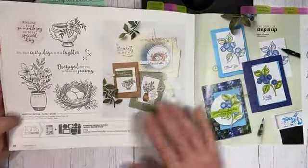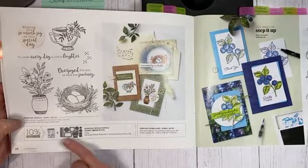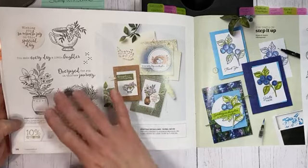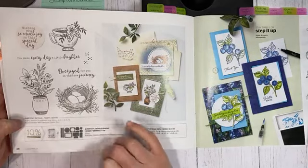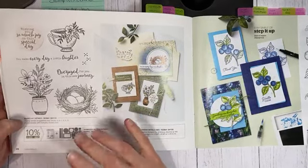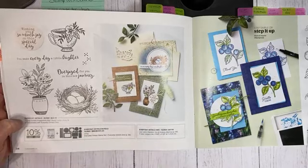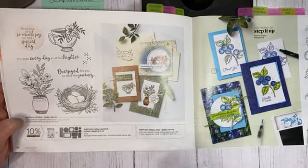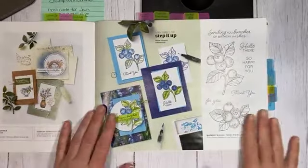All right, this one is interesting. It's called Everyday Details. Now the dies are really cute. I like the dies. Not sure about the stamp set. I think I need to see some more samples done with it. Sometimes I see something and think, oh, that's not something for me. But then the more I see samples with it, the more it changes my mind. This is a fun one.